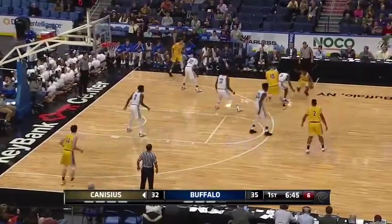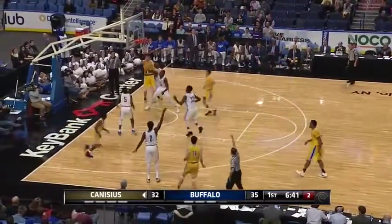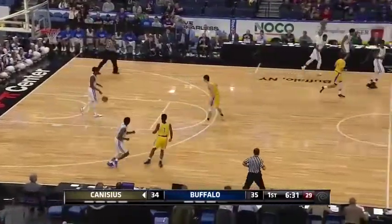Grabbed it down. Johnson finds the rebound, finds the big guy, lets him finish. Blake Hamilton, he has six.